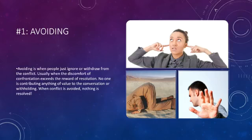The number one, or the lowest type of conflict resolution, is avoiding. Avoiding is when people just ignore or withdraw from the conflict, usually when the discomfort of confrontation exceeds the rewards of resolution. No one is contributing anything of value to the conversation or withholding. When conflict is avoided, nothing is resolved. The bottom left hand picture just explains it perfectly. When I think about avoiding, I think of the ostrich that puts its head in the sand to avoid things. It thinks that hiding its head makes it safe.